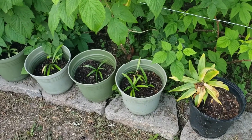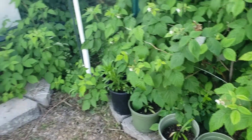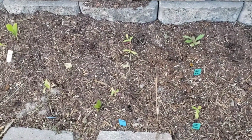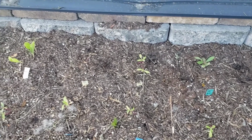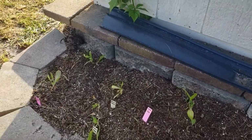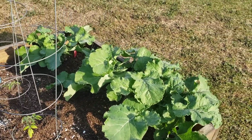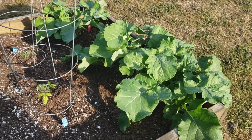Then we have the lilies that I had to transfer from the raspberry invasion over there. Again, I haven't watered because it's supposed to be raining a lot this afternoon. So this is the flower bed. Yep. The first tomato bed. It has some brassica still in there, but hopefully they're gonna be ready to harvest soon.